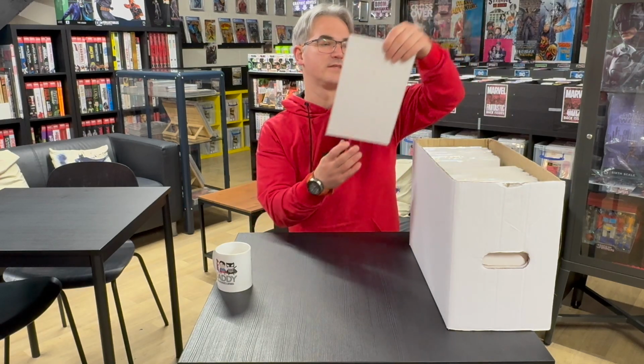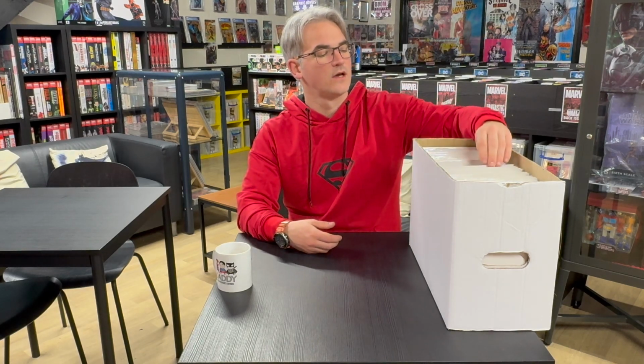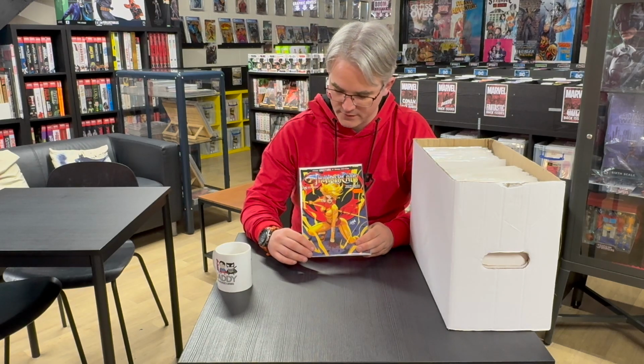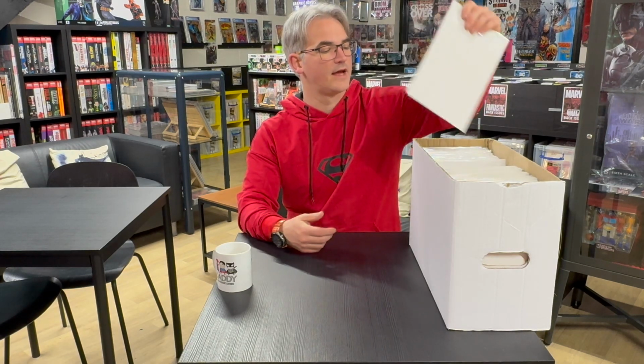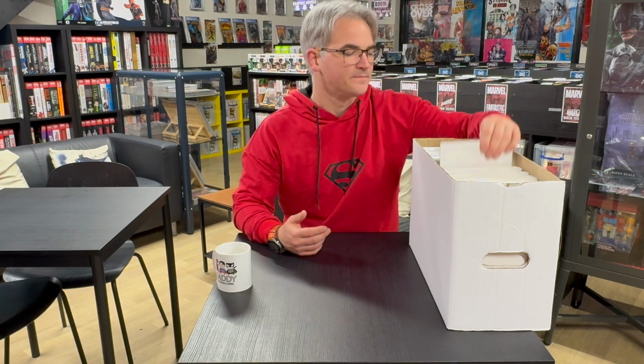You've obviously seen the variants, so we've got Transformers number 9. Daniel Warren Johnson, Jorge Corona continuing on that. We have Thundercats number 5, David Nakayama cover for the main cover, focusing on Chitara there. There's also a little Chitara sneak preview for that miniseries.